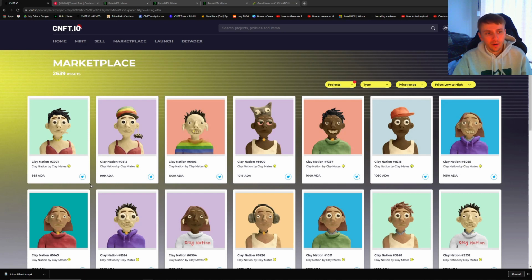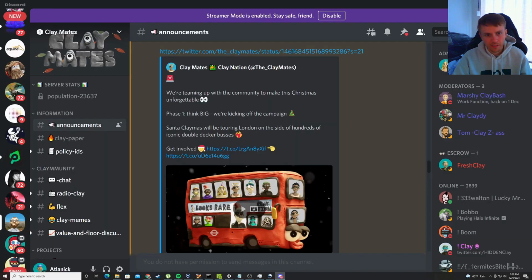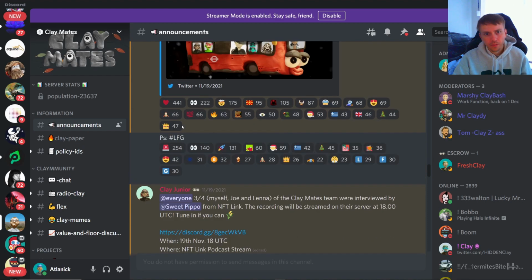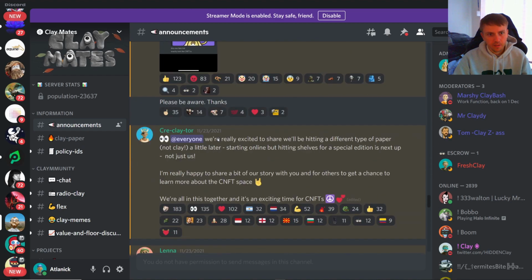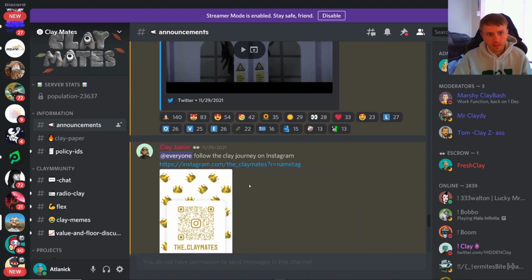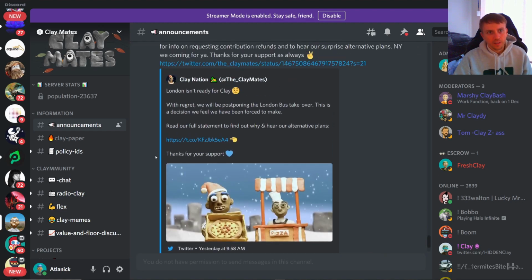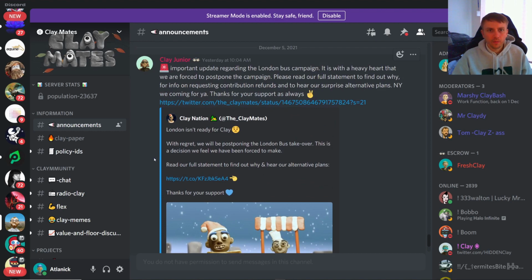And I believe part of the reason why this fell in price is because the London bus campaign, as you can see here, it fell through. And I'll go down. I'm not going to read the article, but I'll explain the article in short. So the article explains that the reason why it fell through is because London said that NFTs in a sense are risky, and they didn't express the risk concerns associated with the ad campaign.